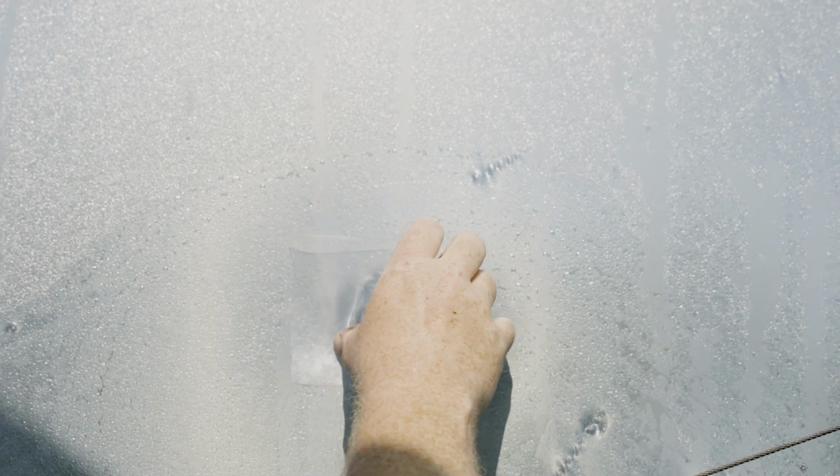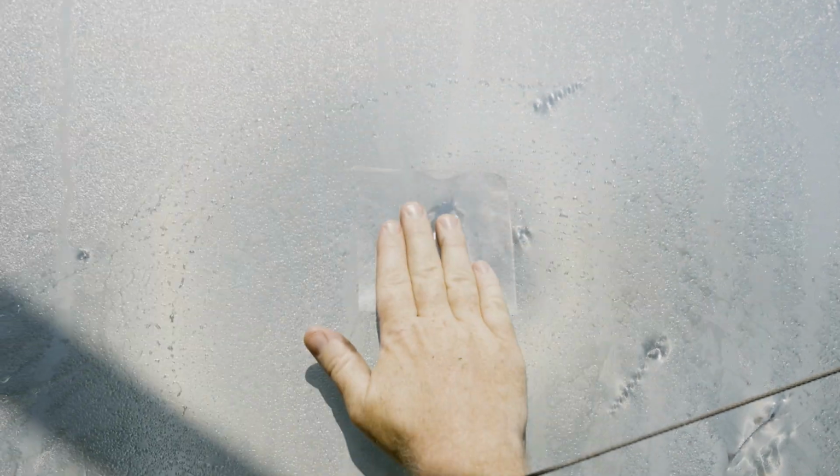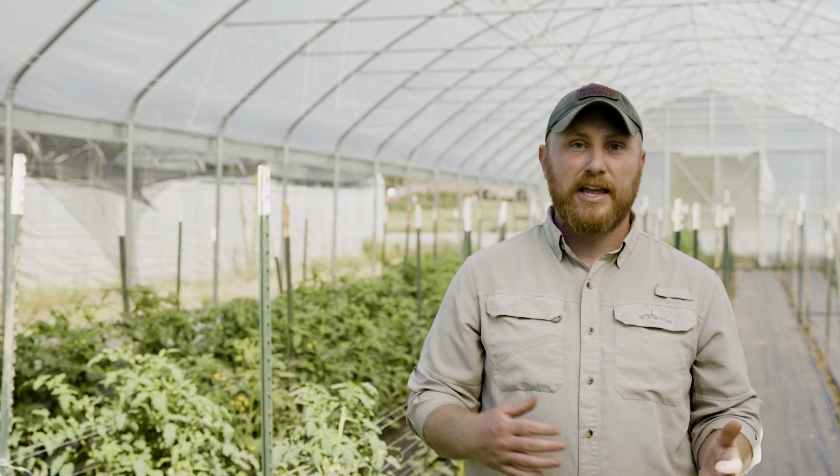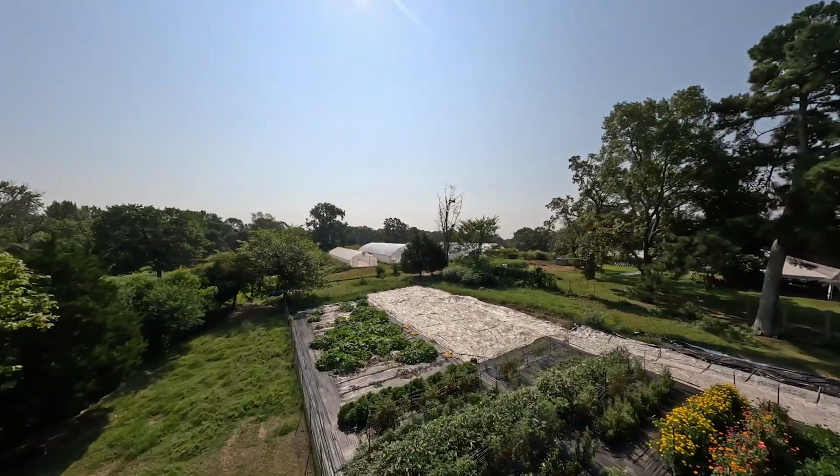I recommend keeping a repair kit on hand with patches and adhesives that can help stop any small holes or tears from growing larger. You'll want to check the structural integrity of your high tunnel on an annual basis as well, especially if you've had any significant storms. This will ensure that all bolts and connections are tight and secure. Over time, debris, dirt, and algae can accumulate on your tunnel and in the roll-up sides, and you'll want to clean those at least annually with a brush and soapy water.